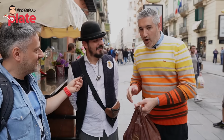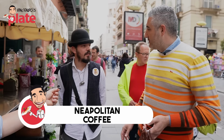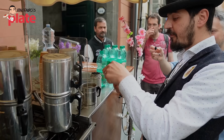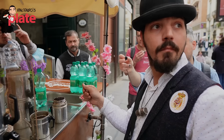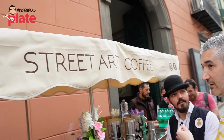Right now we are on the street having coffee, but this is a special coffee. This is Napolitan coffee, infusion coffee, no pressure. This is the original Napolitan coffee. First element, half water, very important. Second element, filter coffee, strong coffee. Third element, no pressure coffee, close. If you see Don Cafe on the street, you know you have to stop. Say ciao, Giuseppe, or Don Cafe. Have an experience.